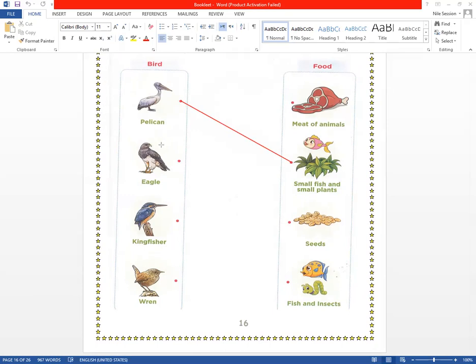After that, eagle. Eagle has what? Eagle has scissor beak and eats meat of animals. After that, kingfisher. Kingfisher has tweezer beak and eats fish and insects. The last bird, wren. Wren has clothespin beak and eats seeds.